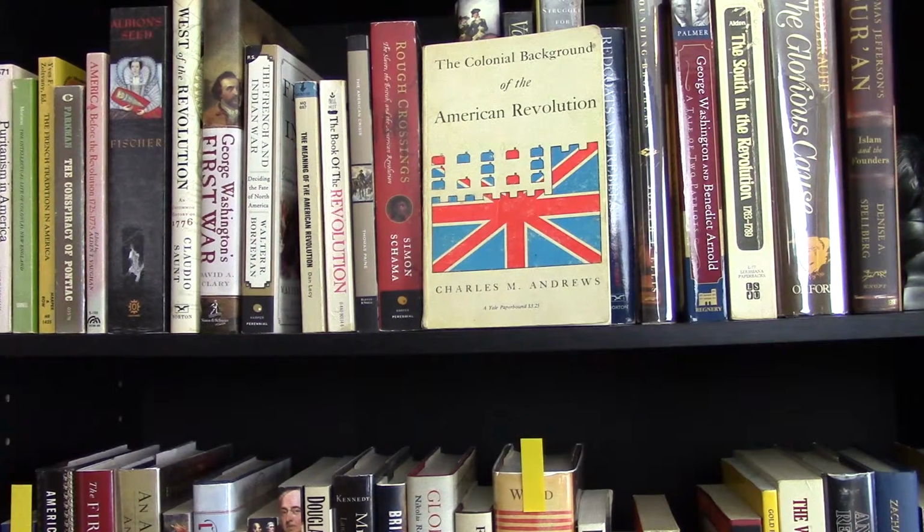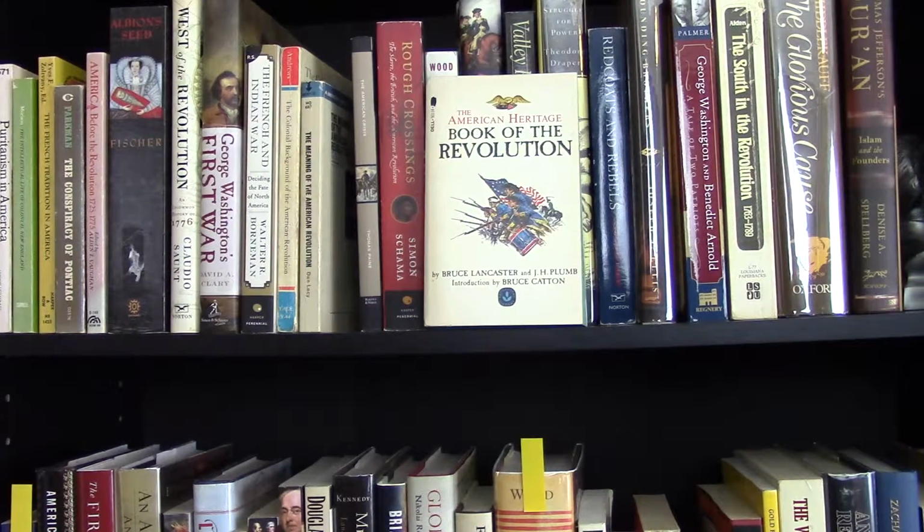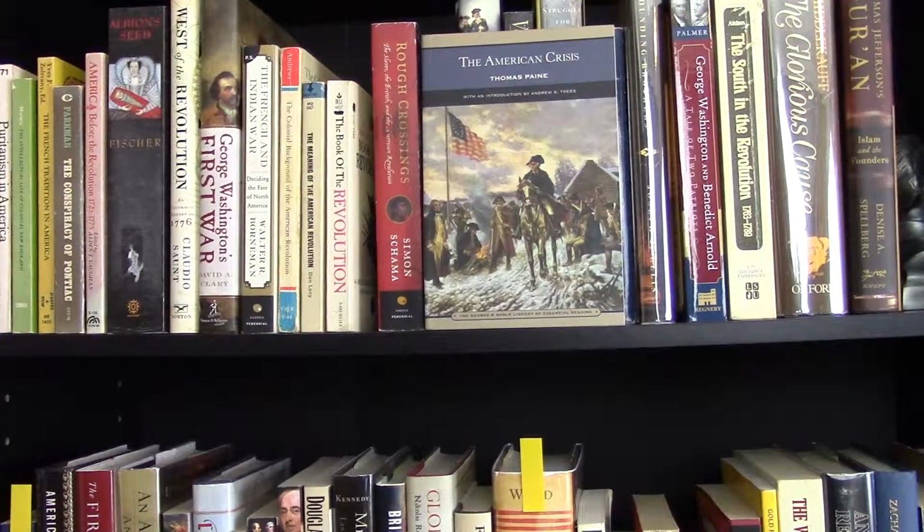Next, we finally move into the American Revolutionary period, where we have The Colonial Background of the American Revolution by Charles M. Andrews. That, of course, is followed by The Meaning of the American Revolution by Dan Lancey. And then, depending on your political persuasion, this may or may not be a good sign of it, but this is The American Heritage Book of the Revolution by Bruce Lancaster and J.H. Plumb. Next, we have a primary source, The American Crisis by Thomas Paine.